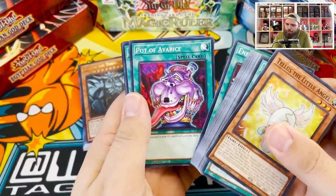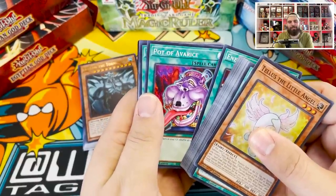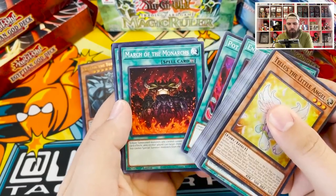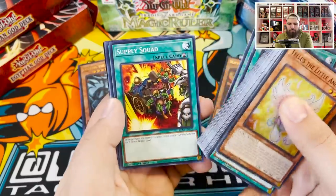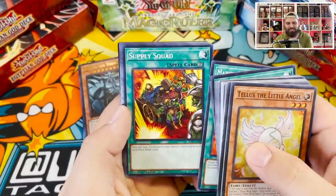Pot of Avarice. Just saying, Konami, could have been a Pot of Greed. We all would have been okay with it. We all would have been okay with it, guys. All right. Pot of Avarice. March of the Monarchs in this one. That's pretty interesting. Tribute monsters can't be destroyed with card effects. Neither player can target them. Supply Squad. I guess this is Konami's way of saying Slifer is now untargetable.